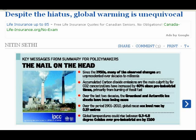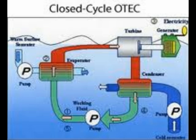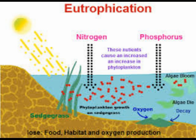The slowdown in warming caused by the movement of heat to the deep over the past 15 years has caused problems for the IPCC as it releases its 5th assessment report, but is strong evidence of how mankind should approach the energy/environment question. The main issue with OTEC is the masses of water that must be processed due to the low thermodynamic efficiency of the process.